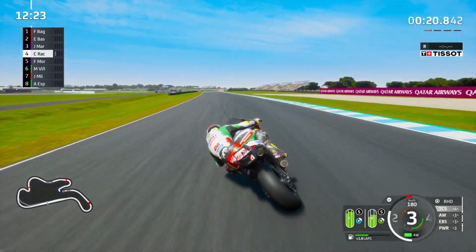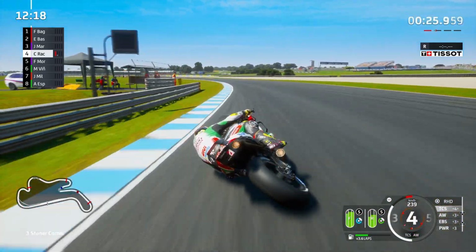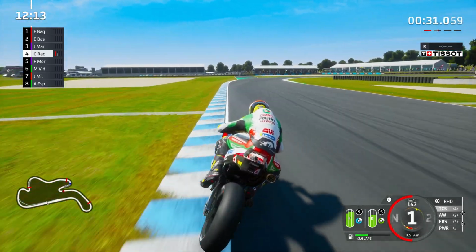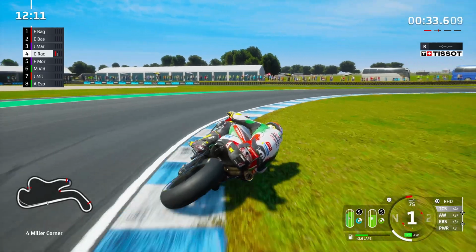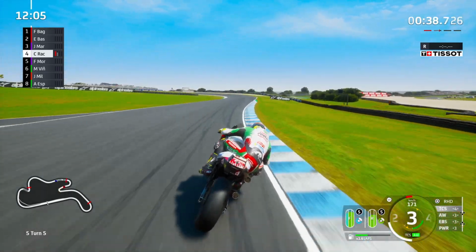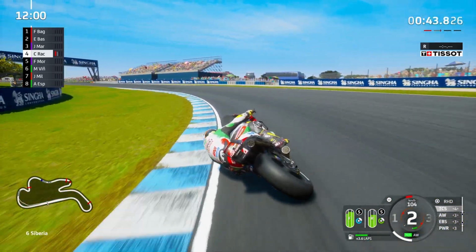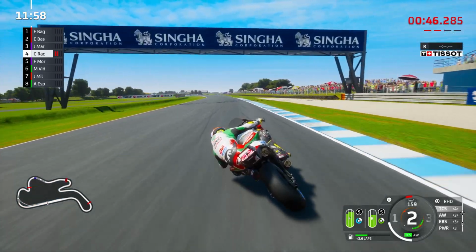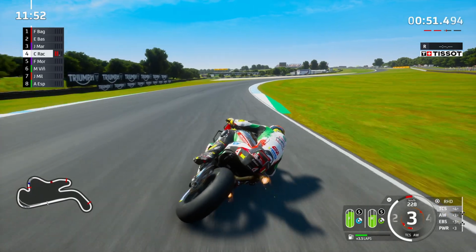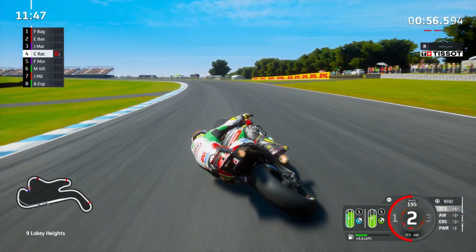Even though it's nice and sunny here, the track temperature is still quite cold. As you can see on the brake discs and the tires, there is the ability for the tires to get relatively cold. Coming into turn 2, we're braking and doing a lot of trail braking, just keeping ourselves all good into Miller Corner. Sorry, not turn 2. My head's all over the place. Into turn 6 of Siberia. So all of these amazing parts of the circuit here, flicking it through turn 7 into turn 8 through the hay shed section, coming into Lukey Heights.